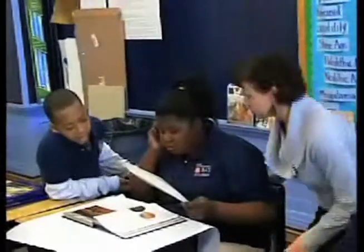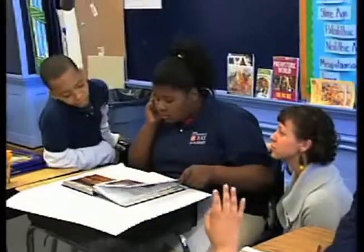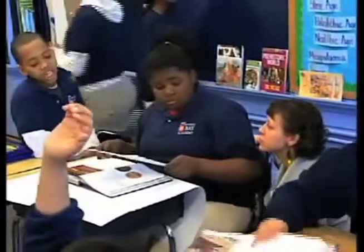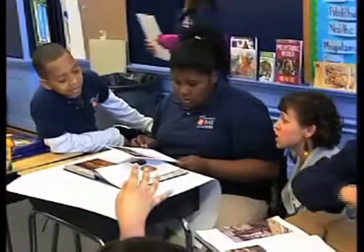What did you read about in your book? We read about that they plow, and we read about oxen. Okay, does this have to do with a plow or oxen? No.